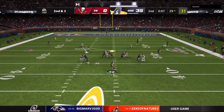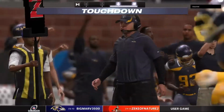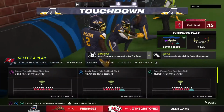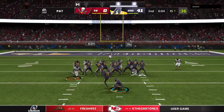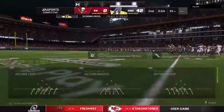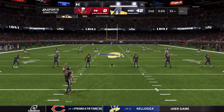Looking to throw again on second down. Allen, he's going to go up top for the end zone. It's complete. Touchdown! Terry McLaurin in the final seconds of the first half. And the aftershocks will extend their lead here just before halftime. The extra point splits the uprights, and a rout is on here in this first half.